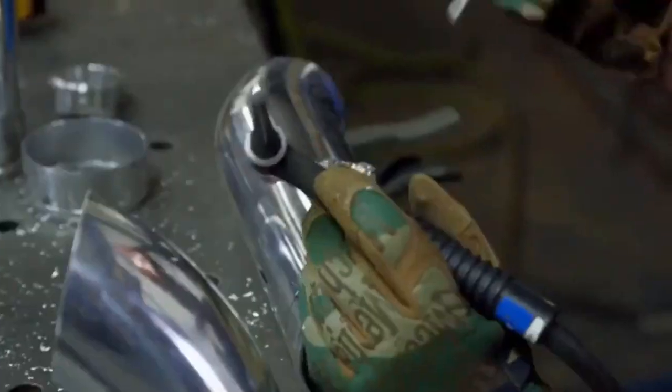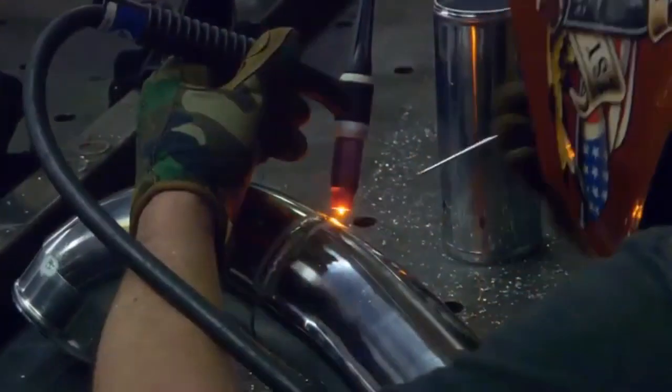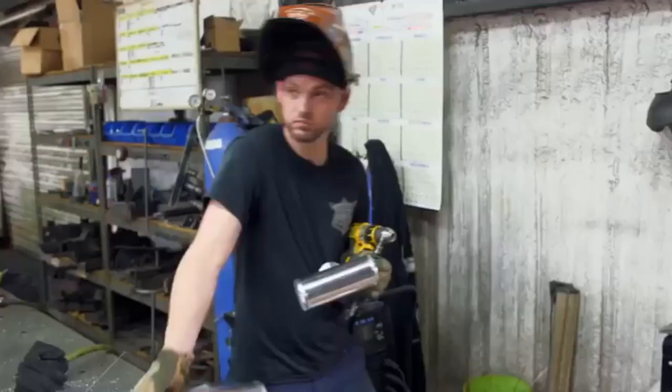So now that we have our blow-off valve flange on, our mass air flange on, and our extension piece that goes into our coupler, now we can go install it on the vehicle.